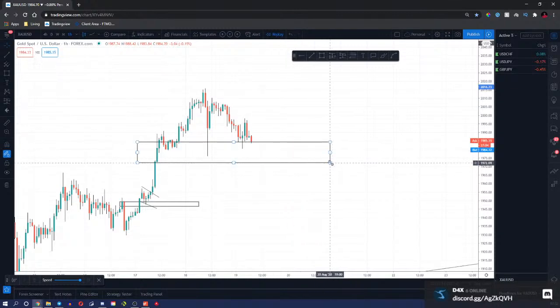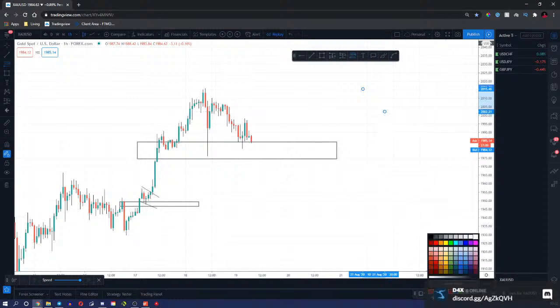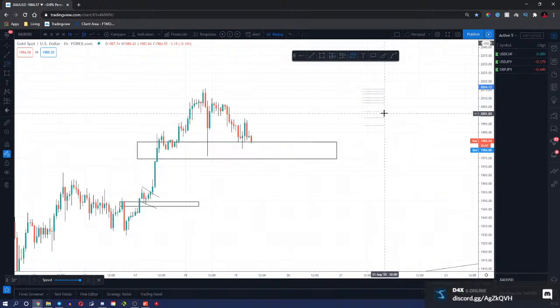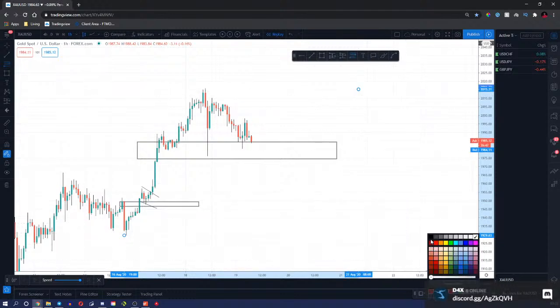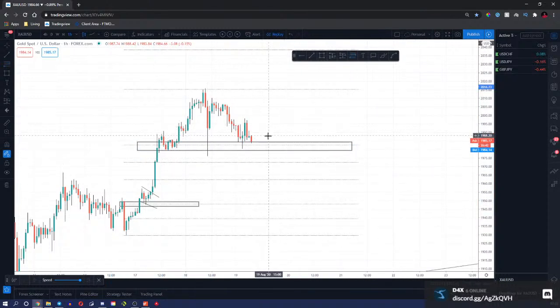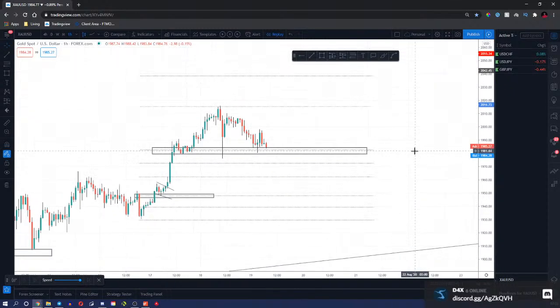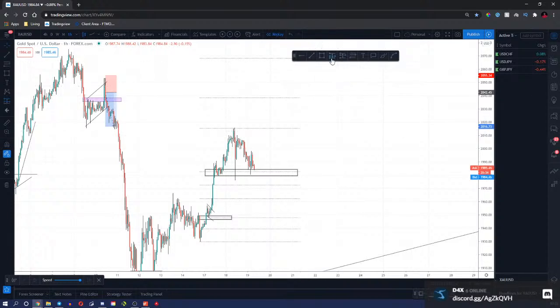Then when price gets down to this area, jeez, I keep on pausing. When price gets down to this area, I'm looking for my JCP to tell me when to enter, when to actually hit the button. It's right on my Fibonacci level, so definitely going to be taking that. And looking for a small take profit, just so I don't stay in this forever and have to talk about gold on another live call without it being requested.